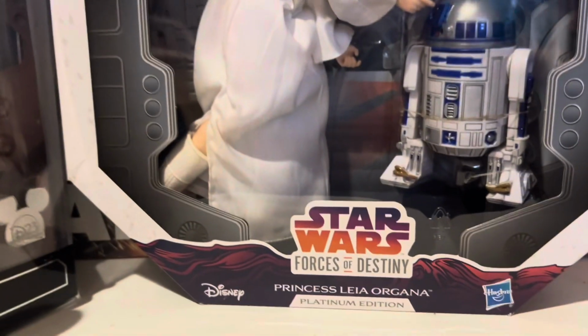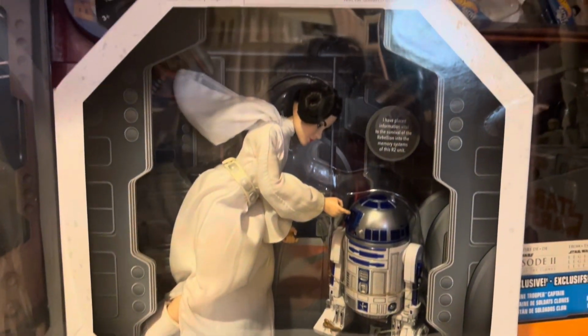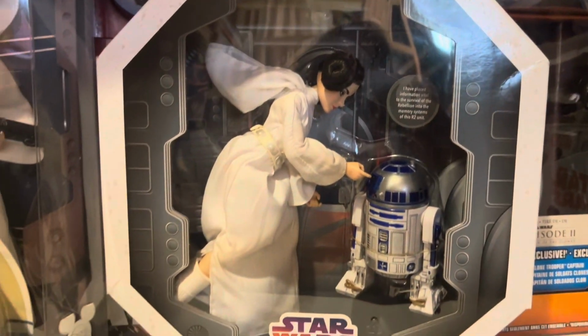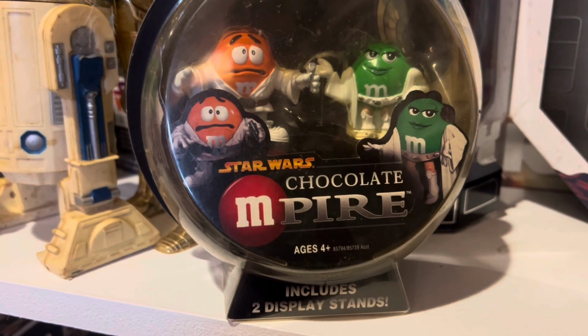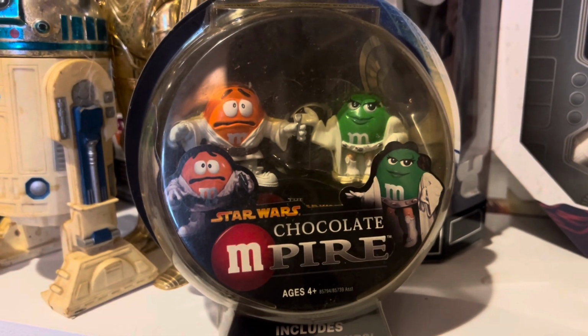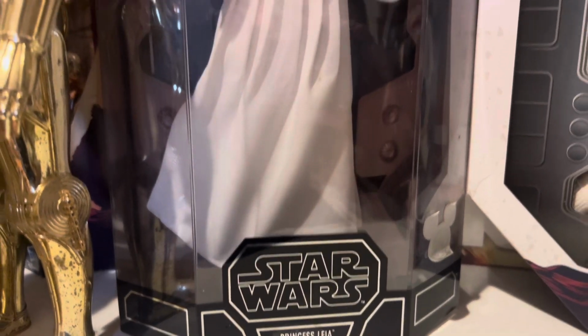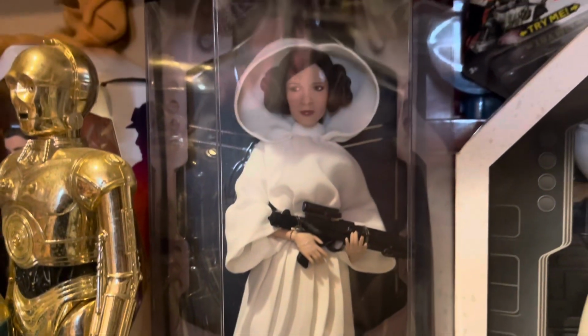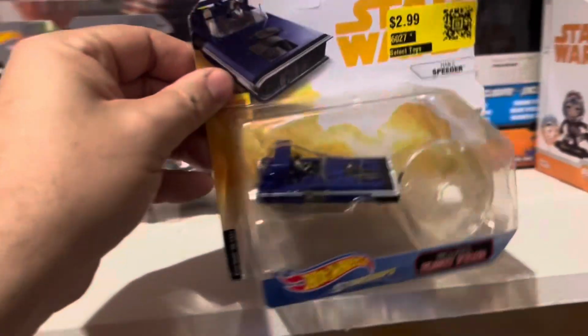And then we have a Princess Leia and R2-D2 doll in the box from the Forces of Destiny series, and it's worth about $35. And then we have the M&M set with the Luke and Leia, and they're worth about $14. And then we have this doll. This is the Disney exclusive Princess Leia. She's worth about $280. Finally, we had one worth something.